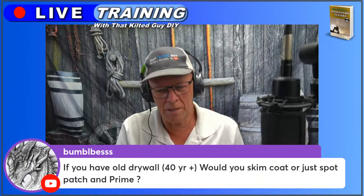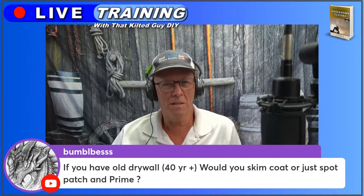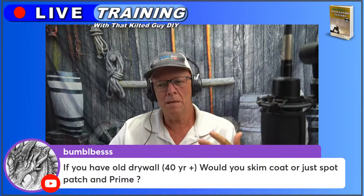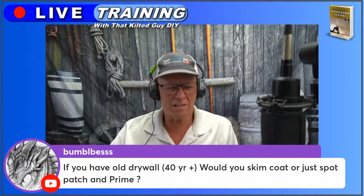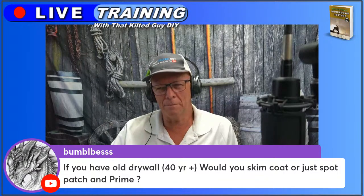So I use skim coating for when somebody wants a smooth finish, and that's the final step, after you've fixed everything as smooth as you can, leveled out, if you're doing new construction, or if there's just a lot of things that need repaired in a small area. It's dense, the repairs are dense. Otherwise, it doesn't really help you. You're just kind of wasting time. There's occasionally another instance where skim coating comes into play, but it's pretty rare that I need to do it.